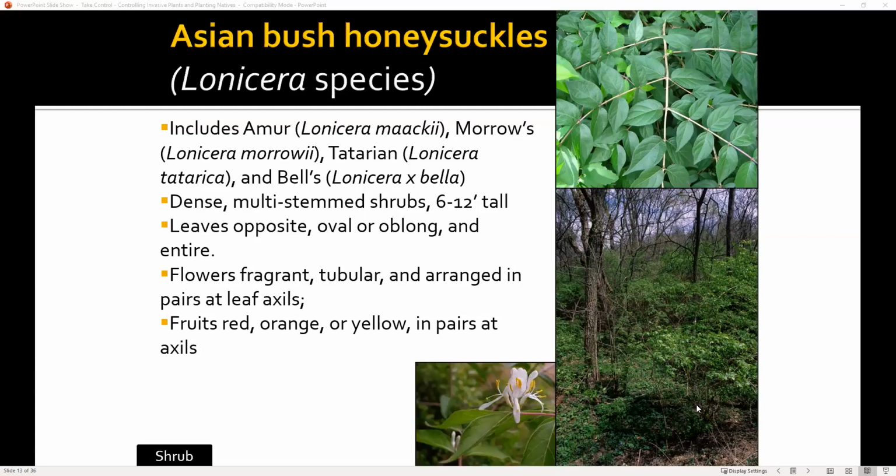This picture in the lower right shows you what it looks like in the middle of April, just a few short weeks away. When you look out in the forest and you see this, everything green you're seeing there is Asian bush honeysuckle shrubs, because in the middle of April, our trees and our shrubs are not leafed out.